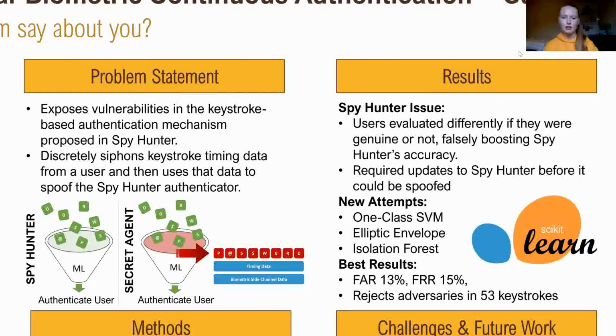The best results we've achieved are a false acceptance rate of 13% and a false rejection rate of 15%. With these rates, we are able to reject adversaries at an average of 53 keystrokes. Our false acceptance and false rejection rates are pretty on par with the current field, and our number of keystrokes is pretty low, which we're excited about. But we are still trying to get our false acceptance and false rejection rates lower.